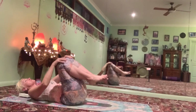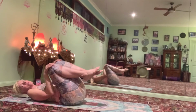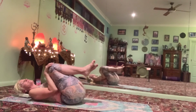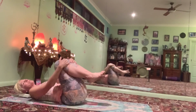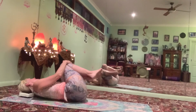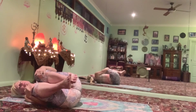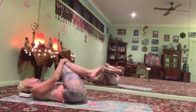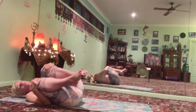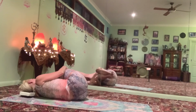And then rotate the knees slowly around and reverse the direction. And then gently and slowly rolling from side to side. So these are all nice counter stretches to the lower back, little arch in the lower back that we got when we did that star posture.